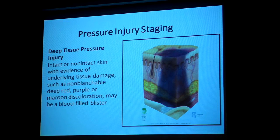And then we have a deep tissue pressure injury, where you can see a discoloration: intact or non-intact skin with evidence of underlying tissue damage, such as non-blanchable deep red, purple, or maroon discoloration, or a blood-filled blister.